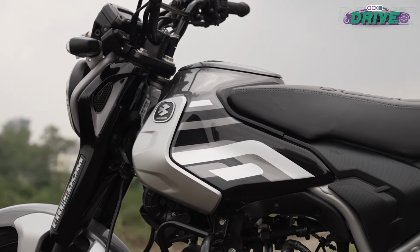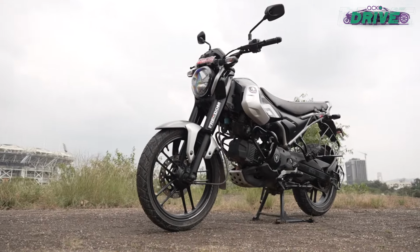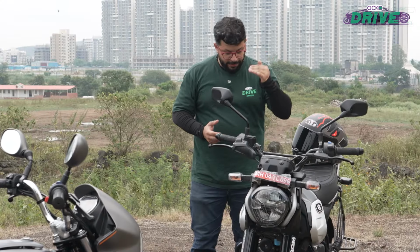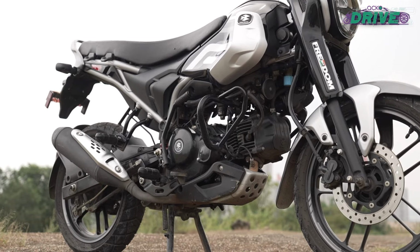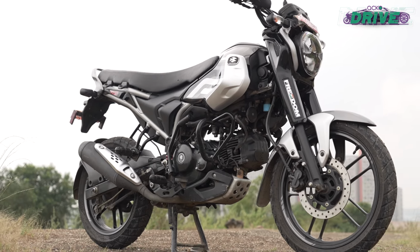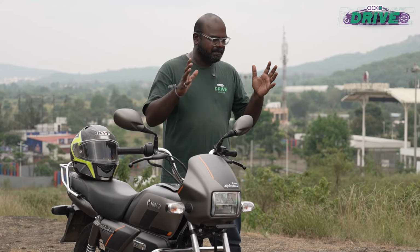And Bajaj, to their credit, has made commuters appealing and, shall I say, really wow. Just looking like a wow. Exactly. The quality levels on this product are really top notch, right? Exactly. Like Bajaj has made the Freedom 125 look like a proper good looking motorcycle. It has character. Even though our media unit is in a dull shade, the older bike that we rode was in a brighter shade.